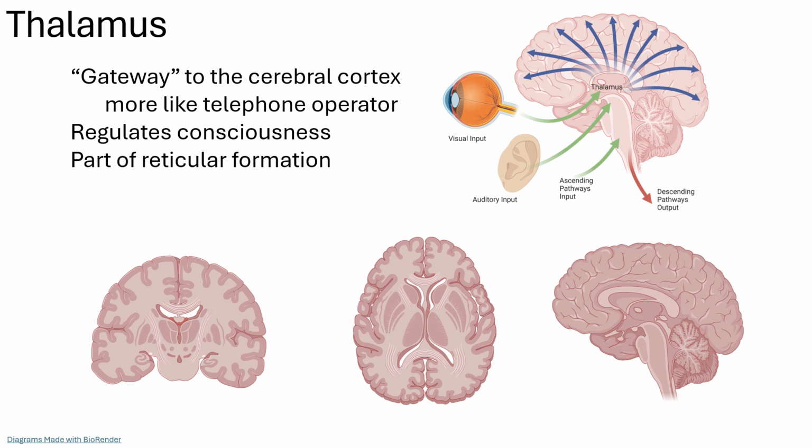Let's highlight the thalamus on all three of these pictures here, right? This is a frontal picture. This here is a transverse picture. And here's our thalamus right here. And then here is our sagittal picture. And the hypothalamus is right there.